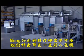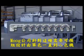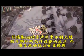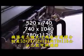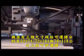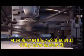Sheet-fed gravure presses from Moog have a modular design and can be equipped with up to 8 printing units. This way, they offer a flexible solution when it's a case of finding a printing process which allows customers to make full use of the seemingly endless possibilities in designing and optimizing printed products. With format widths of 520 by 740, 740 by 1040 and 780 by 1120 millimeters, it's possible to process papers from 80 grams per square meter up to boards of 400 grams per square meter.